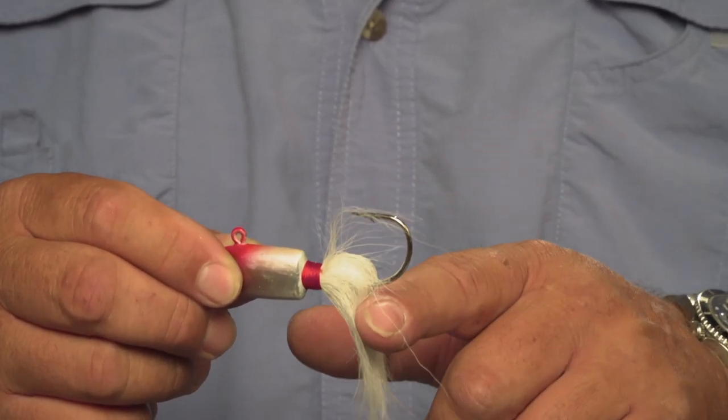With the live squid, I like the red and white. Works really good for variety fish. But if you're just targeting calico bass, there's nothing like green and yellow bucktail with a squid on there, either strips of squid or a whole pinned on squid. You're not gonna be disappointed. These work really, really good.